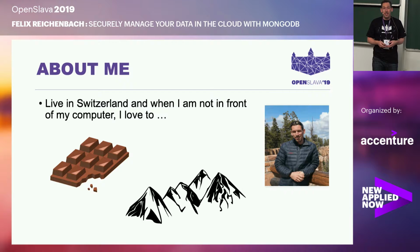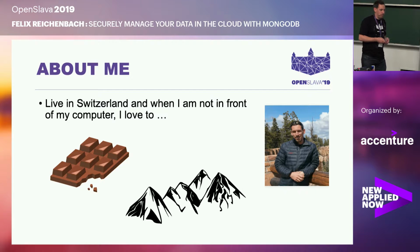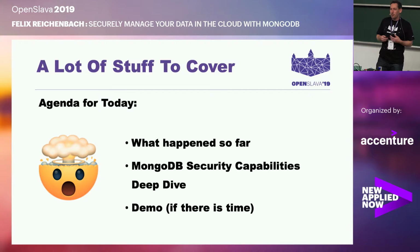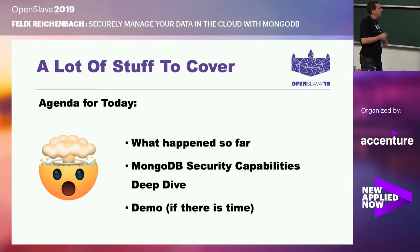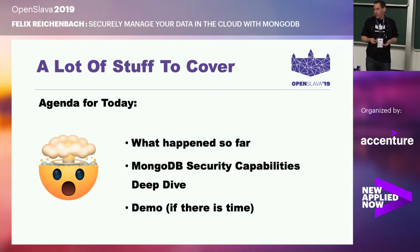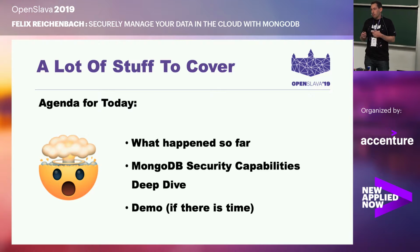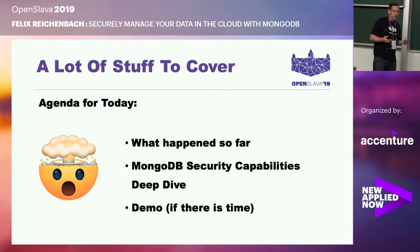You're here to learn about MongoDB, or if you're not familiar with MongoDB, at least how you can protect your most sensitive data in a database technology. So we have a lot of stuff to cover today. It's actually a new presentation style I'm trying here for the first time, so I'm curious if you like it. I will start with what has happened with MongoDB so far. MongoDB is a product which is already more than 10 years on the market, but it has really evolved over the last couple of years. And then I will do a deep dive into how you can encrypt the data. And if there's some time in the end, I can do a little demo, or if you're interested, come to talk to me at the booth and I'll show you that demo directly.